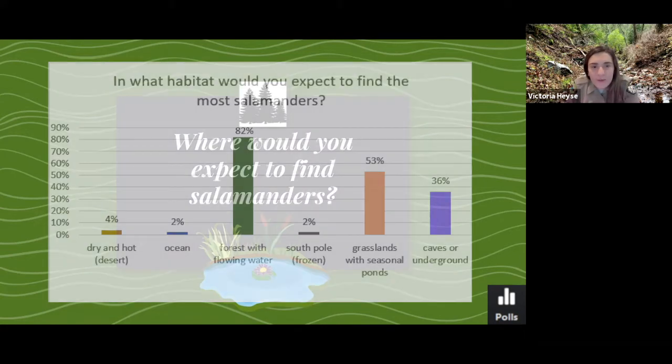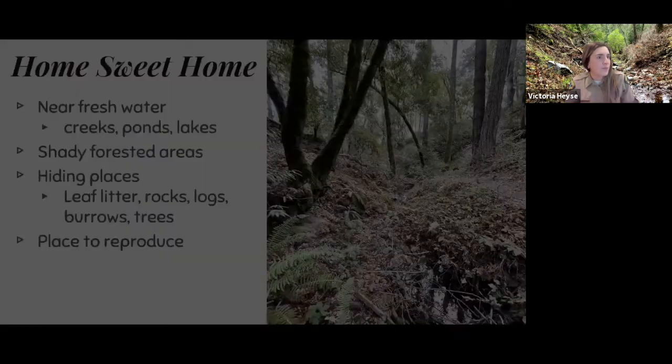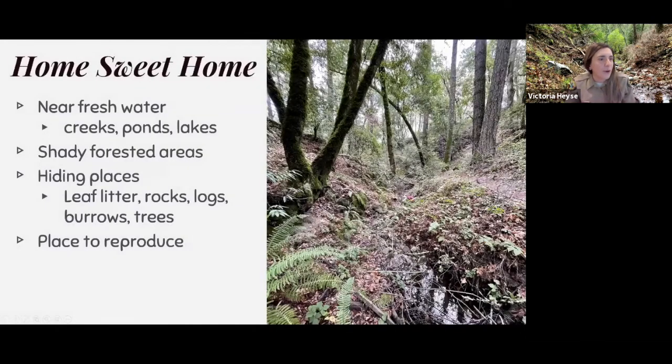So I will stop sharing those results. And just really briefly, here's a photo of some great salamander habitat. So this is Stevens Creek. This was just a couple of days ago. Right now the creek's pretty low, but we do have a bunch of rain coming. So the salamanders are definitely starting to be out and on the move. So they prefer fresh water, whether it be creeks, ponds, lakes, streams, things like that. They prefer usually shady forested areas.